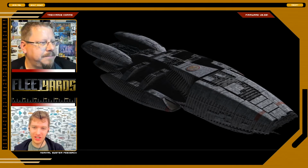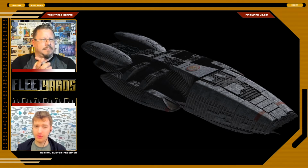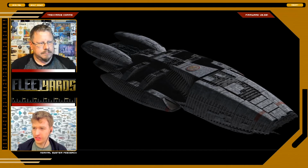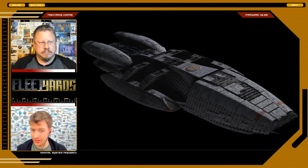So we're talking BSG ships today, best and worst, including some really cool concept art from both the original version, the new version, and an undone version, and several alternate concepts for several of the 2003 versions, which I've never seen before. I thought were really cool.